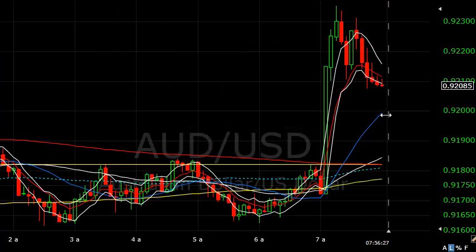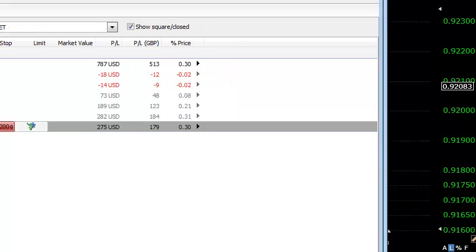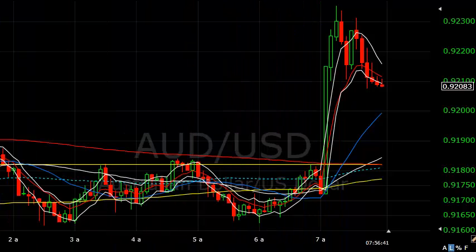My stop's at 92. If it comes down, then so be it, it's going to stop me. So remember, make sure I've got that. Yeah, 92. If it comes down to 92, that'll come down to about £400 actually. So it's still okay. But again, like this morning's trade, you're trying to run something, and if it will run for you, that's when it really pays out.